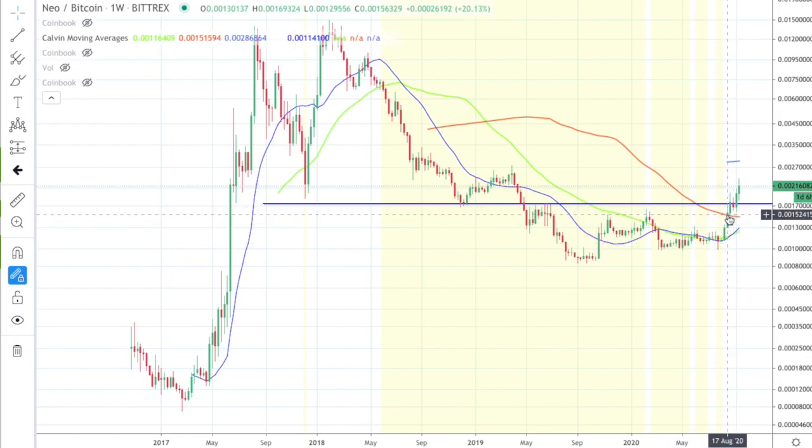And look what happened. We hit it on this week. We popped through, but came back down to it, and then we were rejected off of it for a week. So it took us essentially 3 weeks to break through it. And now we're still going. And the question is where will we find trouble again?